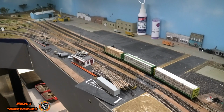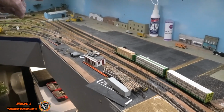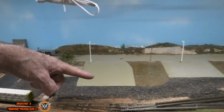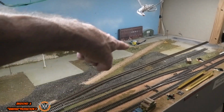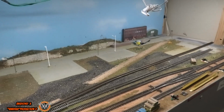Alright, so now we're over on the other side of the layout where the lumber facilities used to be. As you can see, I got quite a bit of real estate right here that my ethanol plant's going to take care of. I only had one track change right here, where you can see the track used to go off on an angle. All I did was take it and straighten it out and add a second track in there.